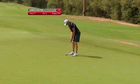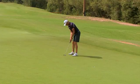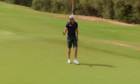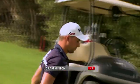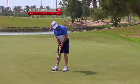Back to Craig Hinton. This is for a bogey. It's been a disastrous 17th hole. Well, that's a fantastic recovery. Curtails the damage, although he drops a shot back to 9 under, Craig Hinton.